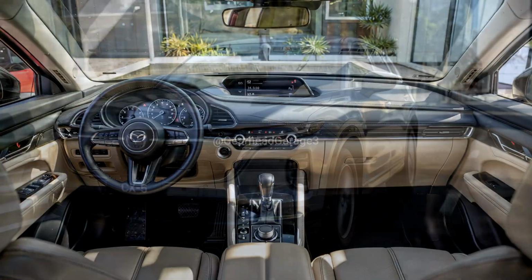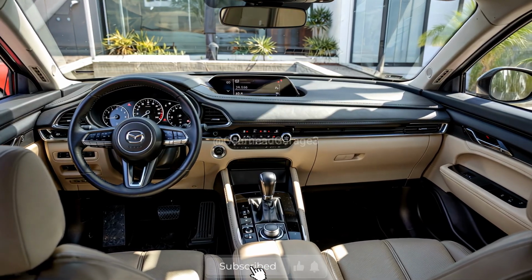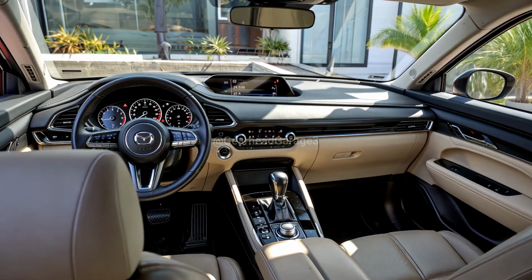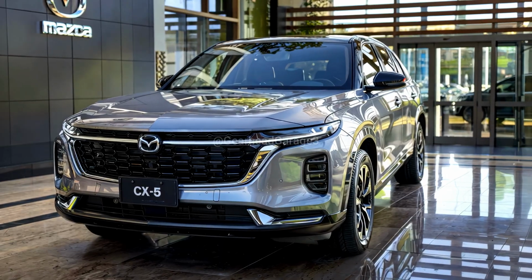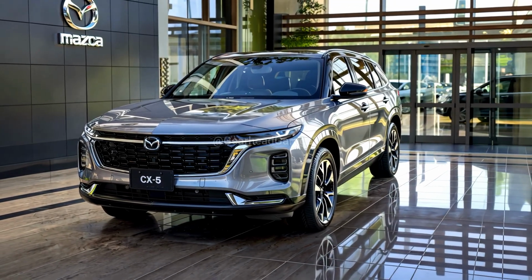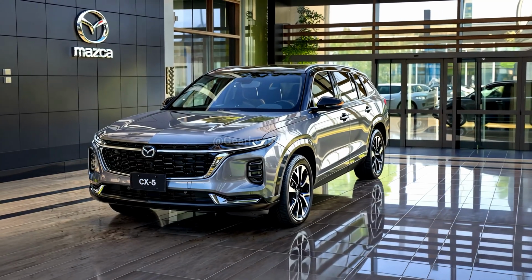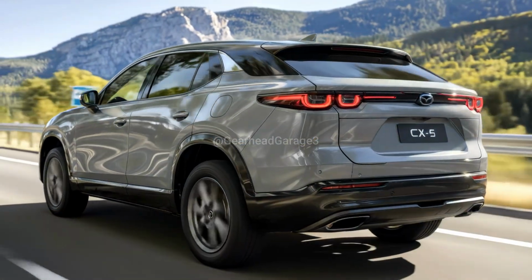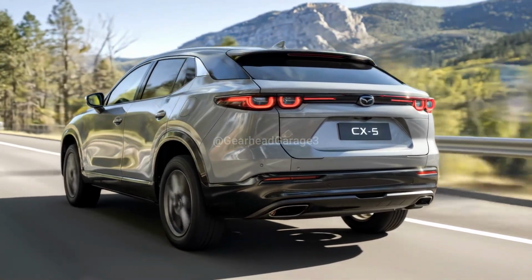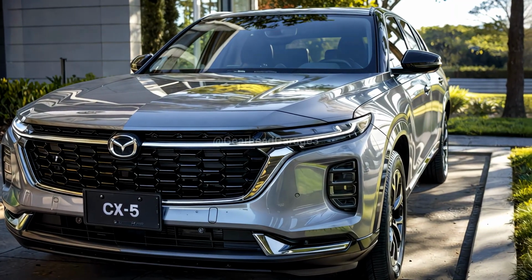Imagine it's been over a decade since Mazda first launched the CX-5 back in 2013, and today we're looking ahead to what promises to be the biggest leap yet, the all-new 2026 Mazda CX-5. This next-generation compact SUV is expected to debut globally between July and September of 2025, before rolling out in the US as a 2026 model toward the end of the year. Think of it as Mazda's response to the ever-tighter competition in the segment, blending the brand's signature driving dynamics with the efficiency of a self-charging hybrid powertrain.